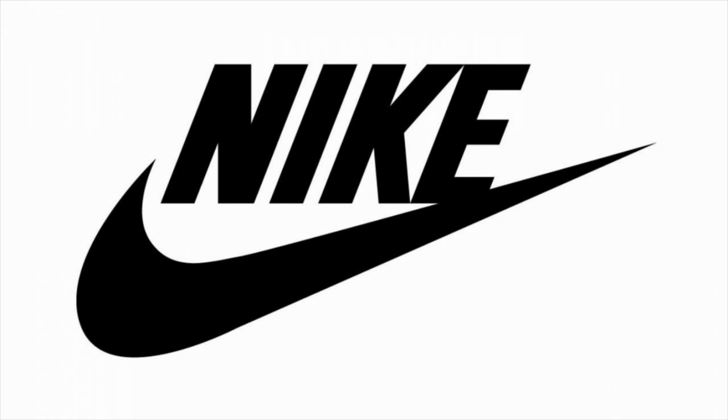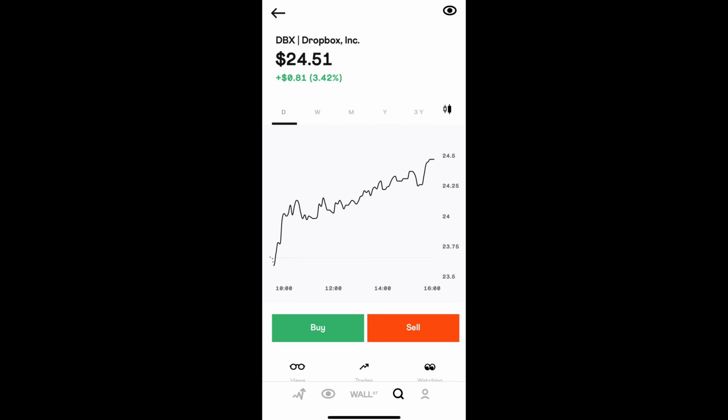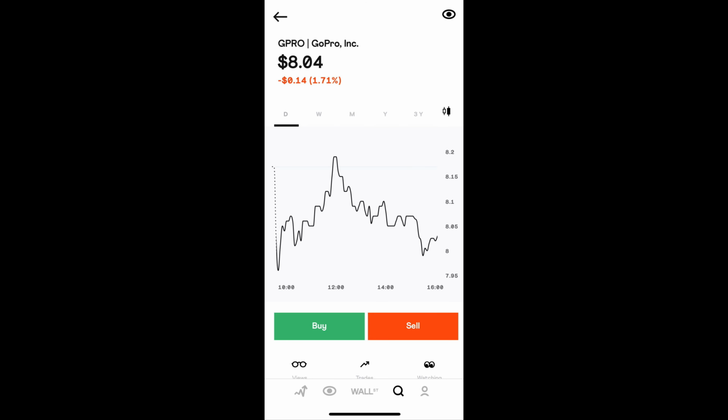As for Stake, they also have a referral program, but instead of a random array of shares, they only offer 3 shares. These are Nike, Dropbox, and GoPro. At the time of filming, these were worth $143, $23, and $8. However, in order to gain these shares, you have to donate a minimum of £50.